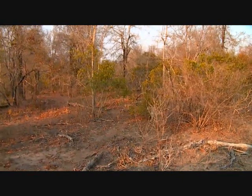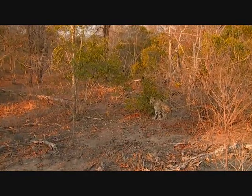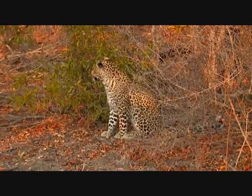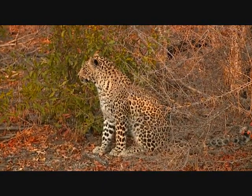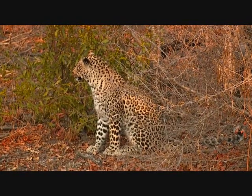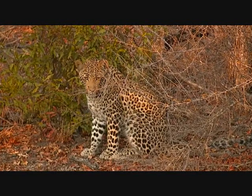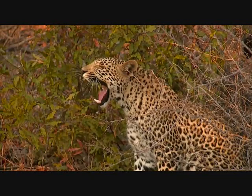Hello, little fella. I don't know what he was stalking or what he saw through there. But you can hear the robin calling. Can you hear the robin? Beautiful.